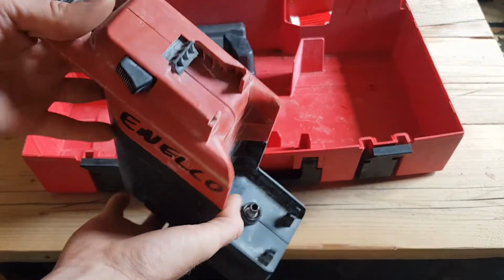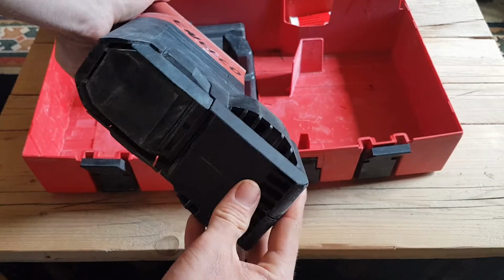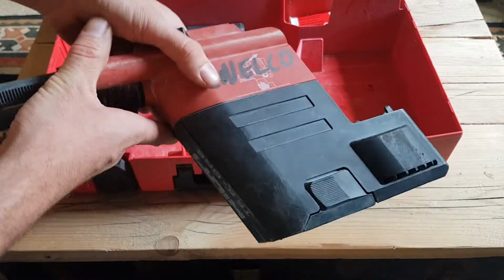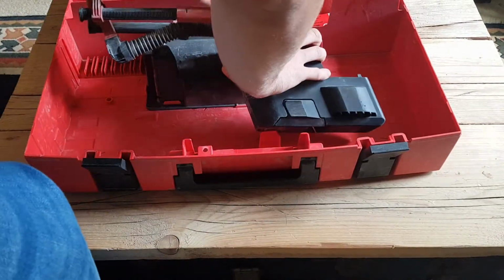Which I think was pretty good. If this is all working, this will be ideal. I'm not sure if it will. Hopefully it fits more modern Hilti stuff. That's another thing, it might not. But still, for a tenner, I can get £5 for the case and whatever else for this. Also, there's something else in here, but I didn't see what it was.